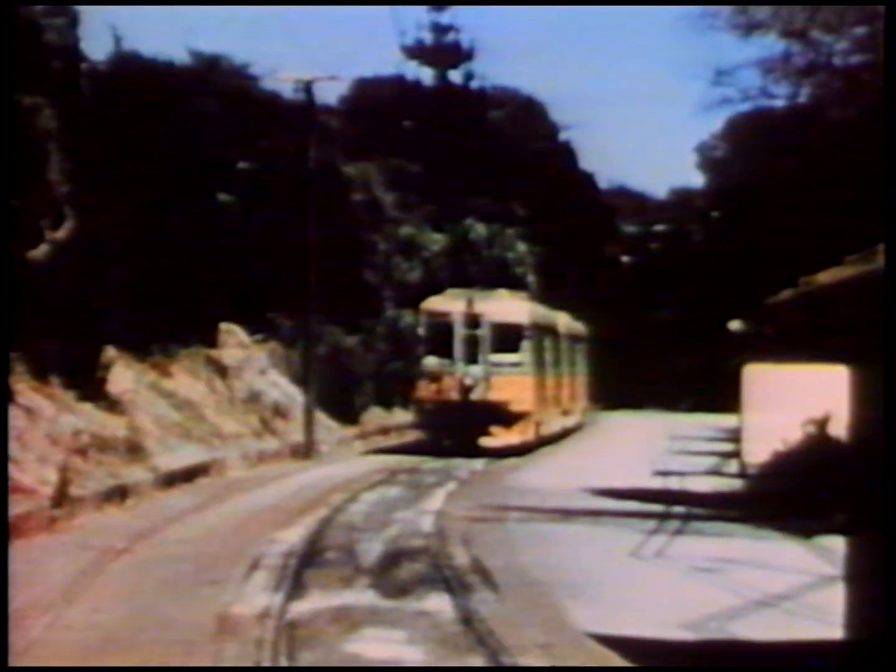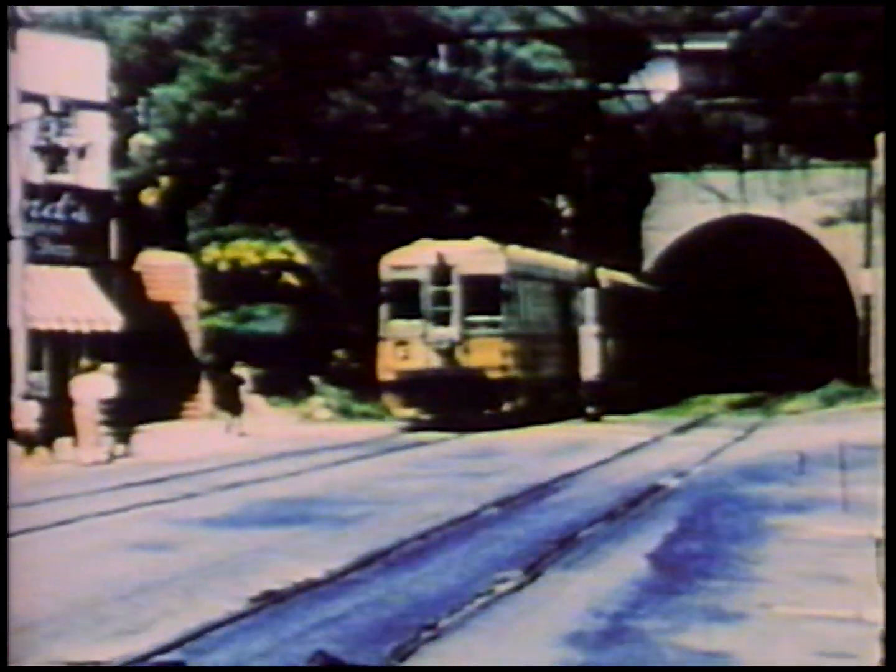Here's the F train from the end of the line, heading back towards San Francisco, coming out of the North Bray Tunnel to Sutter Street. The North Bray Tunnel today is used for auto traffic.